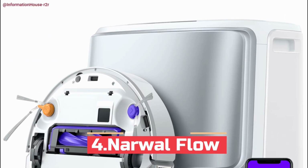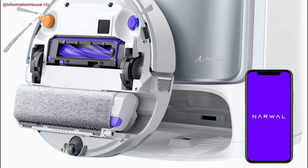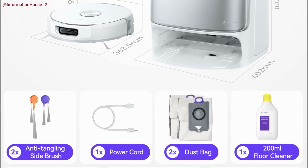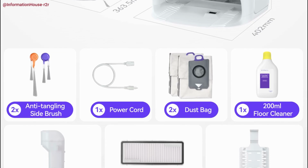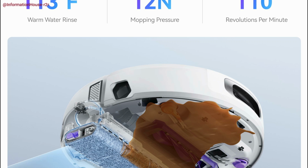4. Narwhal Flow. Experience next-level cleaning with the Narwhal Flow real-time self-cleaning track mop. This smart robot vacuum and mop combo features the revolutionary Flow Wash mopping system, washing its high-speed rotating mop in real time with 132 degrees Fahrenheit hot water and 1.22 kilograms downward pressure, removing stubborn stains in a single pass while keeping dirty water from spreading.